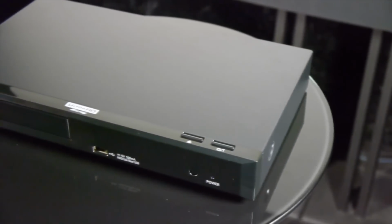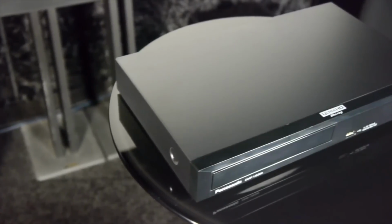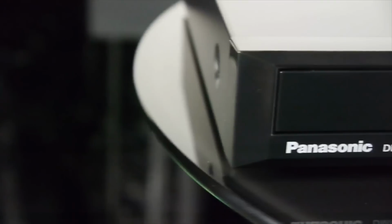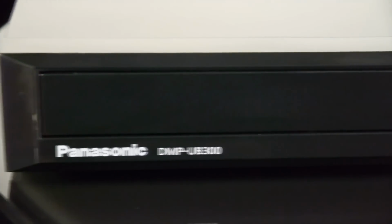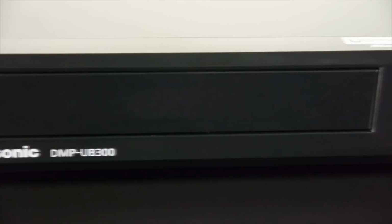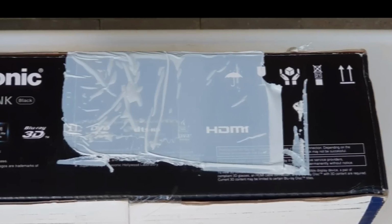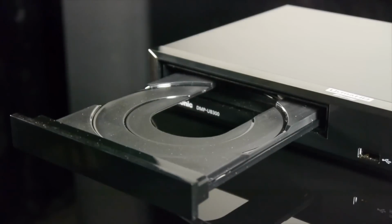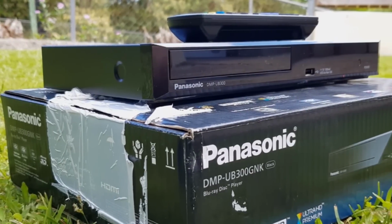Number 7. Panasonic DMP UB300. You'll make a couple of compromises if you want to take advantage of the DMP UB300's budget price tag. There's no built-in Wi-Fi, for example, and rear ports are incredibly limited, but thankfully the machine doesn't scrimp where it matters. Picture quality is excellent. It supports a wide range of audio codecs and formats, and there's also streaming services built in if you're willing to go down the wired Ethernet route.